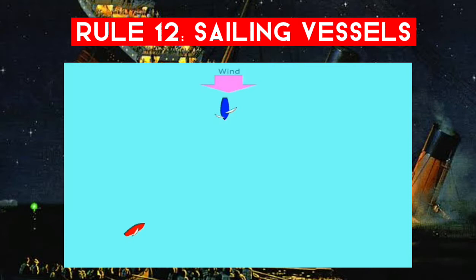We've got to determine, first of all, whether risk of collision exists. So we'll continue to monitor the situation. We can see the compass bearing hasn't appreciably changed, so we know risk of collision exists. But we've now got to determine our action. We know that rule 12 applies because we're both sailing vessels and we can see each other and risk of collision exists. So rule 12 is going to designate one of us as stand on and one of us as give way. We're sat on this red vessel.